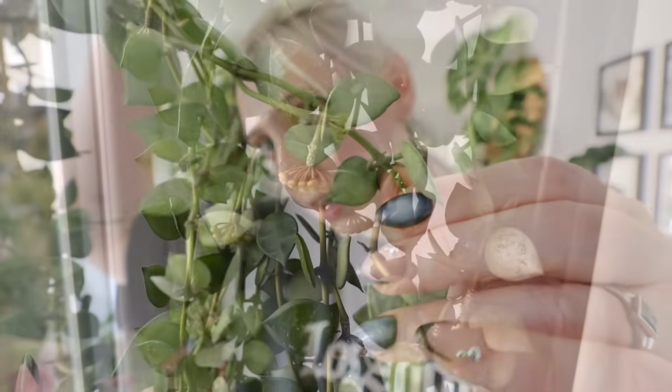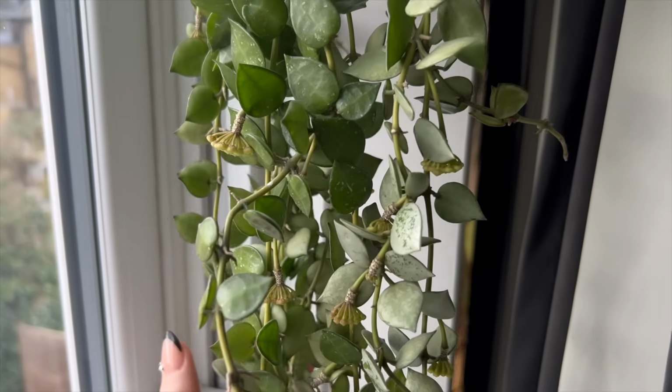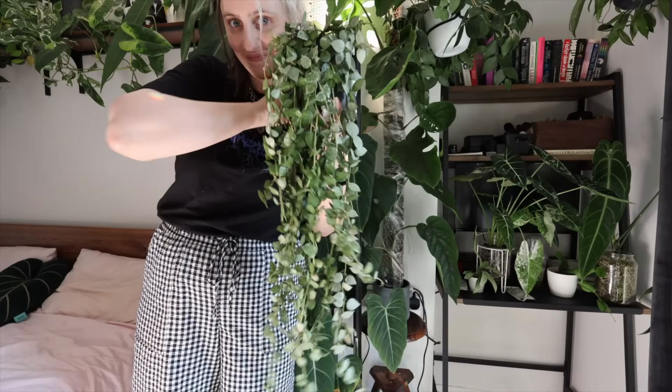If I had a massive full pot of just the super silver, I would pick that personally, but this one is the most prolific grower ever. It's got like a bajillion peduncles on it at the minute, and they're all starting to pop out. I think it's gonna have a brilliant flowering season, and I also quite like that this is a smaller leafed one, much smaller than the Polyneura, and it trails nicely.